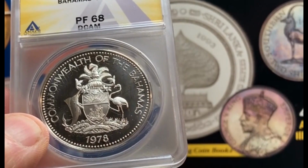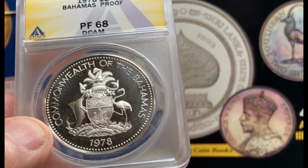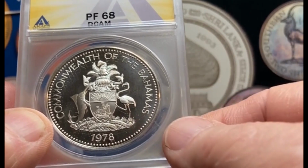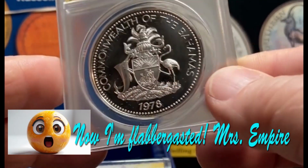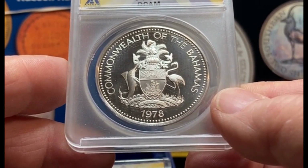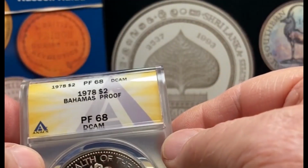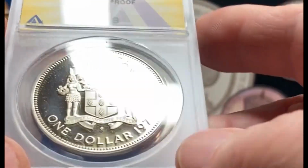Now, just so you know, one would think the rarer the coin is, the more expensive it gets. That's not the case on this coin, so this might be a value buy right now. But the 1978 proof 68 only had 6,931 of them produced. That's rare. This is one of the rarest, not the rarest, but one of the rarest by number coins that I own. Am I happy about that? Absolutely. I surely am.